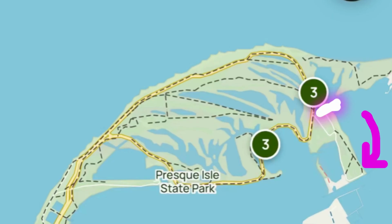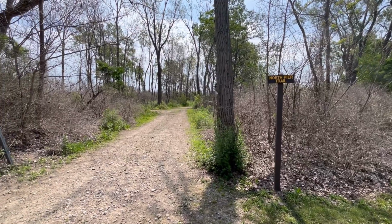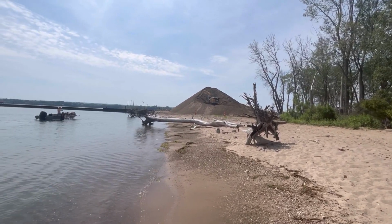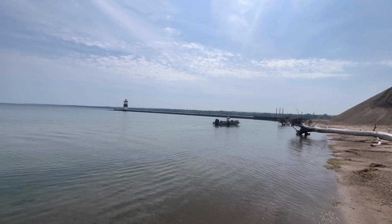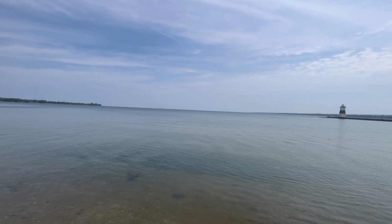We're in the highlighted area, and at the end of this North Pier Trail, there's going to be lighthouse number 2. This dirt road is the North Pier Trail, and what I didn't notice is this do not enter sign at the start of the trail. But regardless, I biked down the trail anyways, and I ended up in this beachy, sandy area. The dirt road kind of gave out to the sandy area, and it's just a beautiful view of the lake.